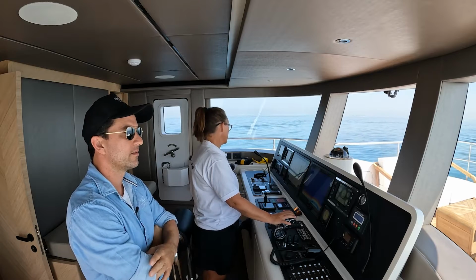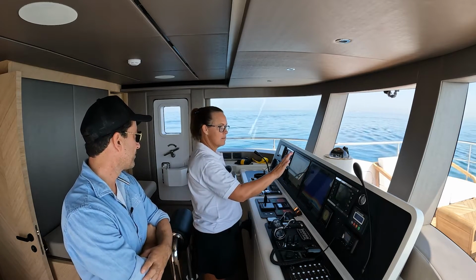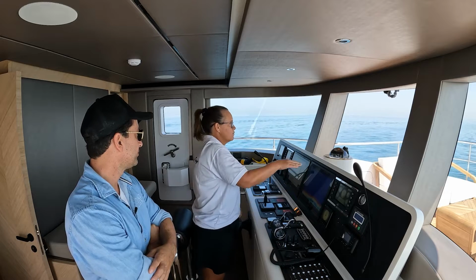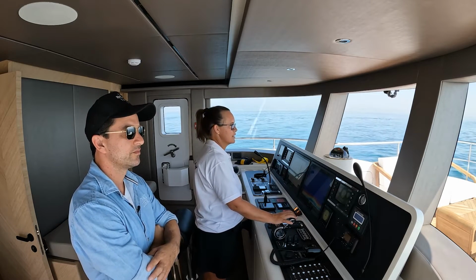Exactly. Once we get up to around 16 to 1800, she'll start coming up. But the interceptors will work very fast. So you really pop up very quickly. There's no real thinking about it.